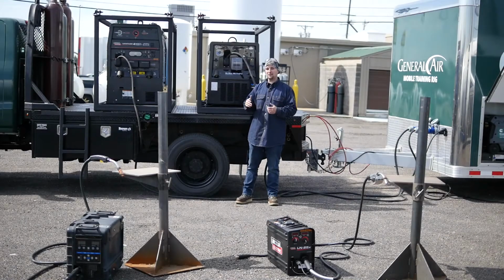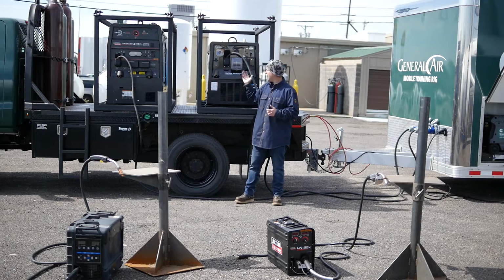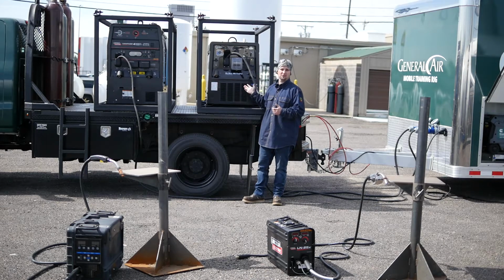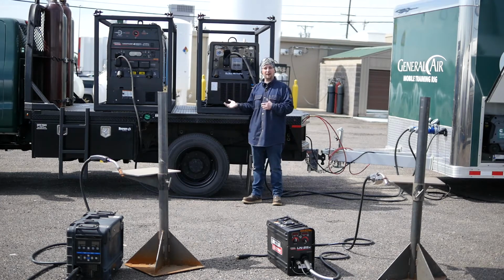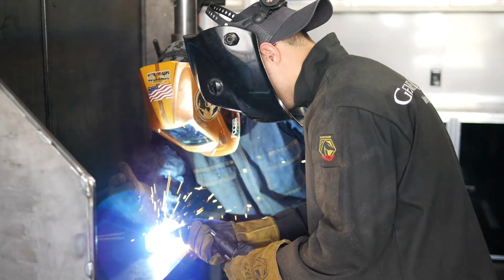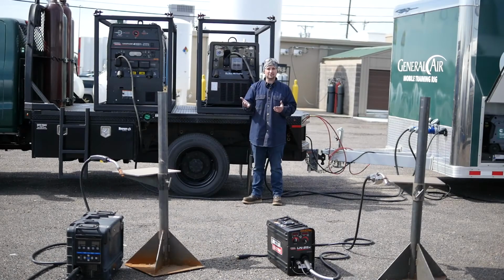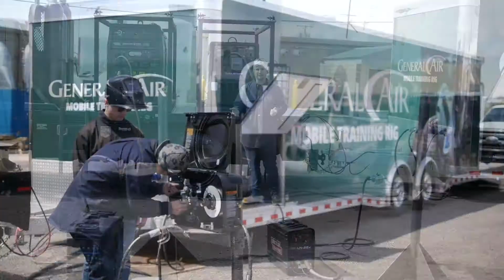I'm standing in front of our engine-driven welders, the Lincoln Vantage 441X and the Miller Big Blue 400 Pipe Pro. Not only do they provide power for our trailer to where we can weld inside the trailer, but we can also hook up wire feeders or stick electrodes to be able to train in the field. I have mobile training setups that we can bring right to your job site, the Lincoln LN25X and the Miller Smart Feeder.